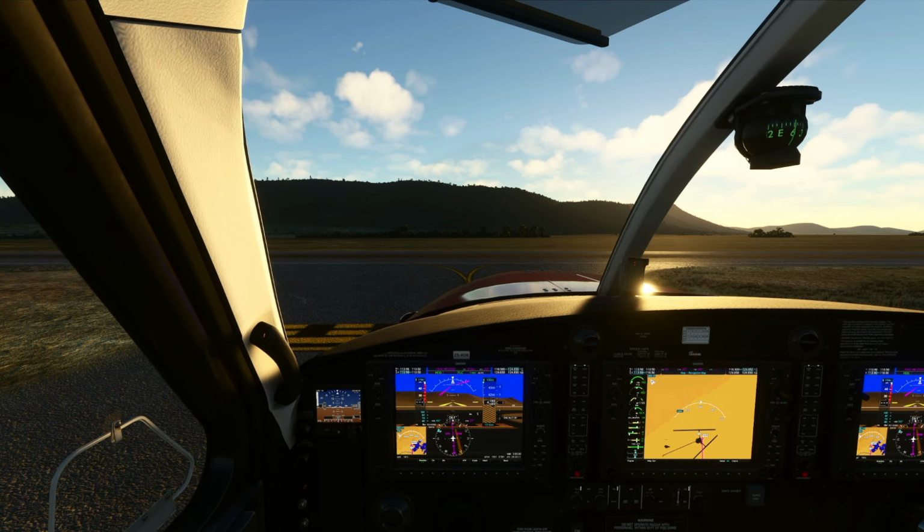Johannesburg Center, Zulu Sierra, Kilo Delta Kilo, holding short, runway 33.